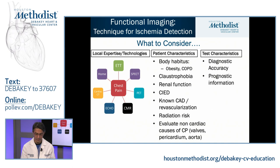Here at Methodist, we are imaging patients with implantable devices. If your patient has known CAD, sometimes perfusion techniques are easier than wall motion techniques and are simpler for your patient as well. You have to consider that a lot of these patients have repeated testing. Radiation is also an issue, so it matters if we have techniques that have low or no radiation. PET has much lower radiation than all the nuclear techniques. And of course, CMR has zero radiation.